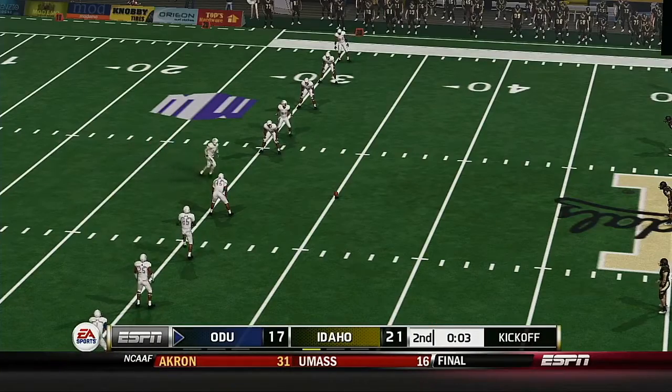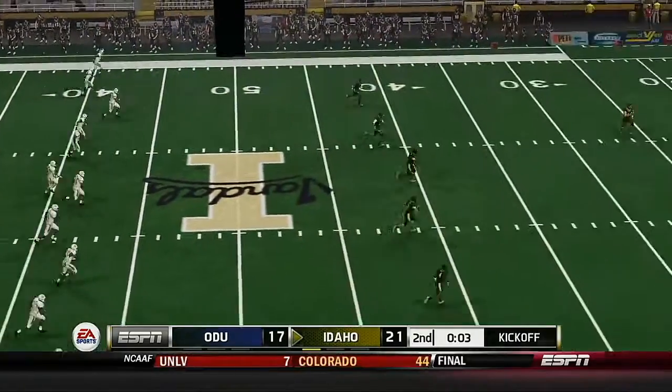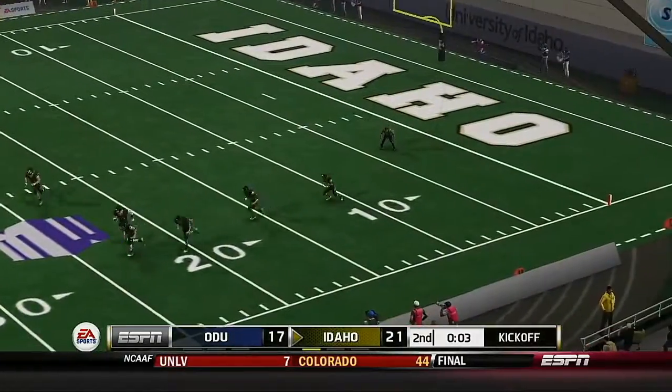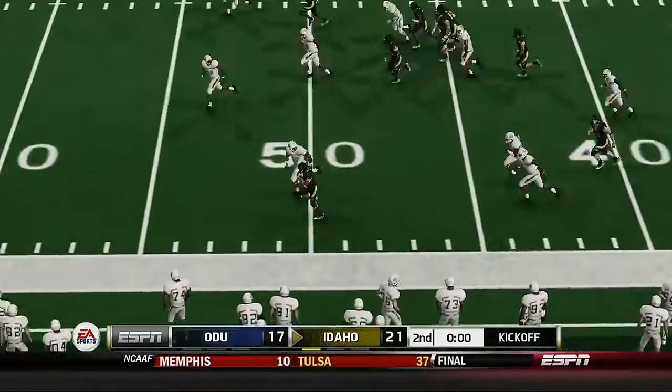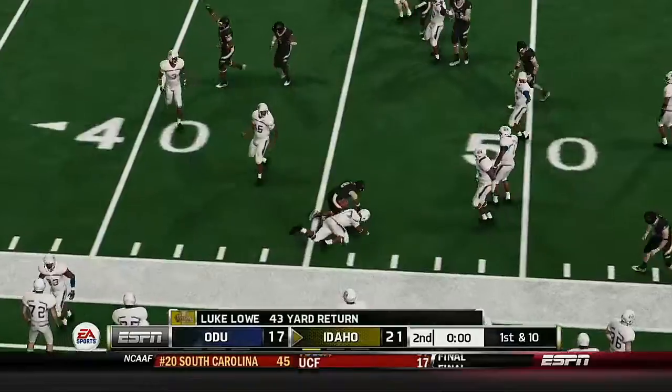I have a feeling this ball is going nowhere near the return man with this kickoff, most likely to end the half. He's out to the 30. They'll bring him down at the 46.